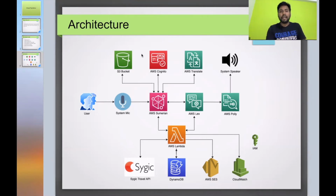Now let's quickly understand how this application works. User can give the voice input to Sumerian host with the help of system mic. Sumerian then passes on the voice input to the Lex bot configured with Sumerian. Lex first converts the voice input to text and then matches with utterances or phrases defined in the intent of the bot. And if any records are found, then it invokes the corresponding intent. You can define multiple intents in a single bot, and under that intent, you can define multiple utterances to understand the user interest or requirement.